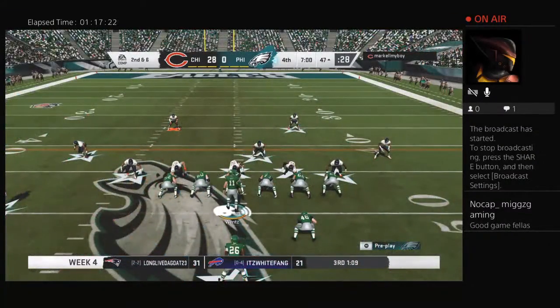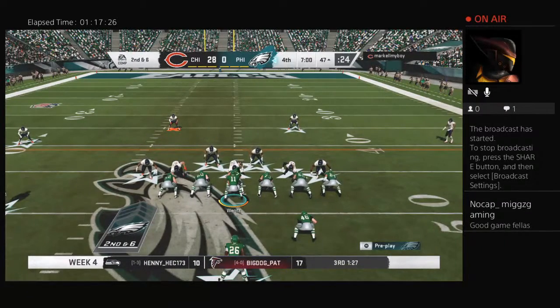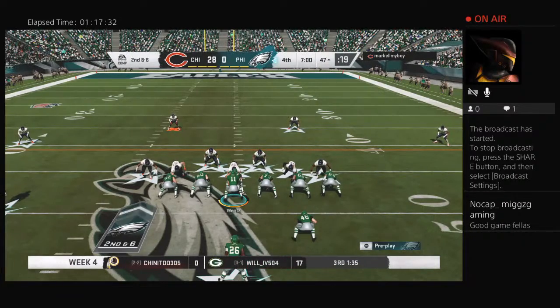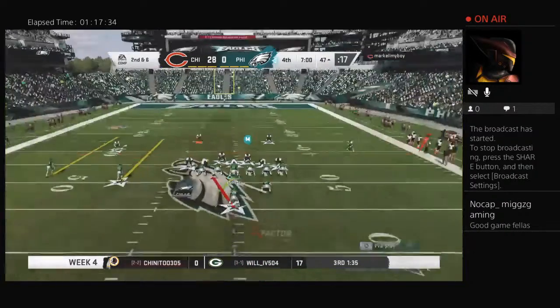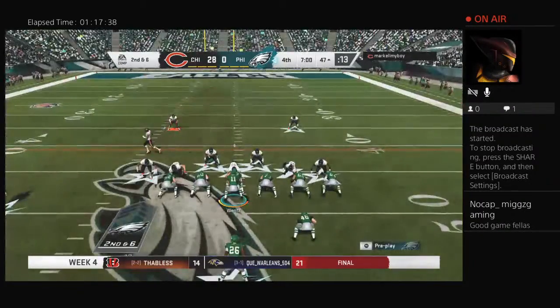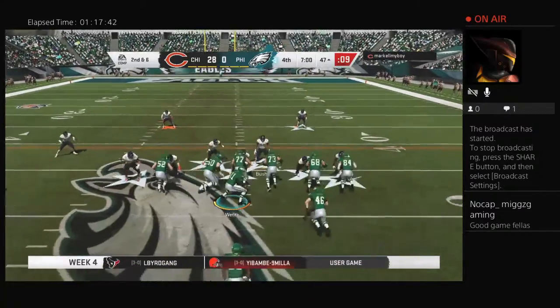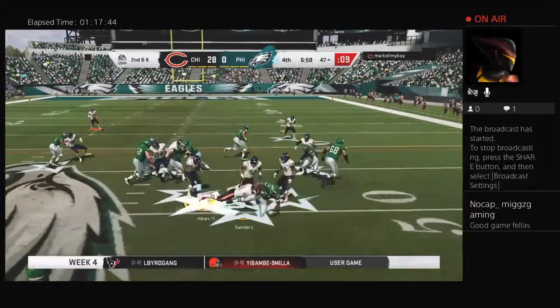Hey, Lou. 180. Switch. Shift. Watch the shift. Shift. Jack. On 2nd down now.